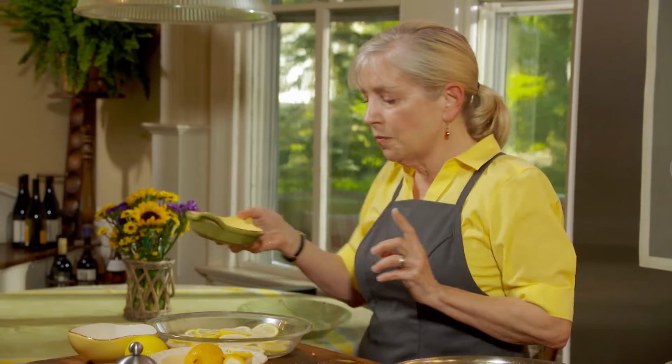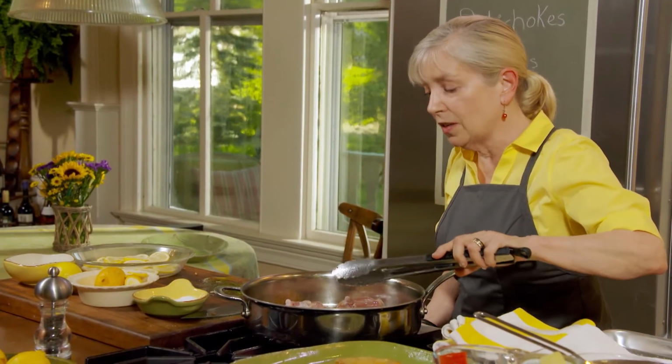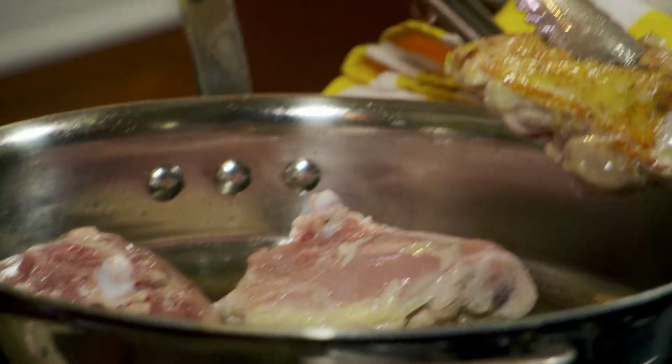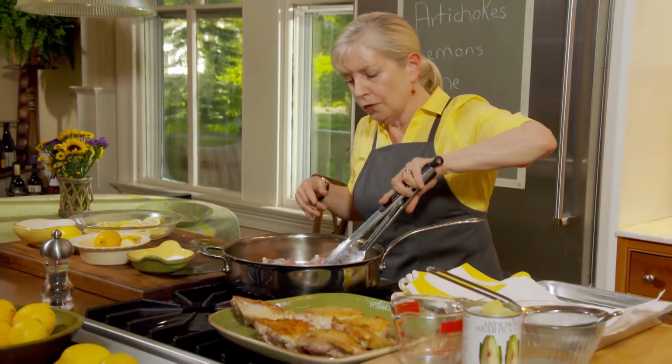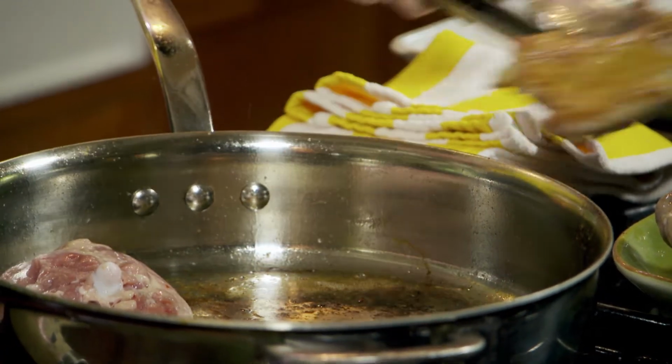All right, I'm going to take these over and cover them up. But just before I do that, I know my chicken's ready, so I'm just going to take it out, turn off the pan, and save some of the fat. We're looking for some nice color. See, we've got nice color there, because this is where all the flavor is. And we've got some wonderful brown bits in the bottom of the pan that will add to the sauce.